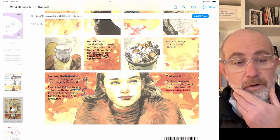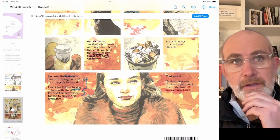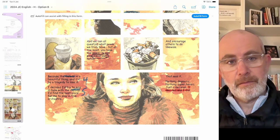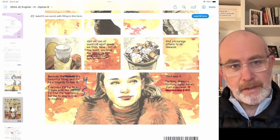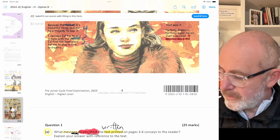Not an easy passage for junior cycle students. I think it's quite difficult. So anyway, I won't dwell on it. Think about messages. Now remember the question said, what message do you think?